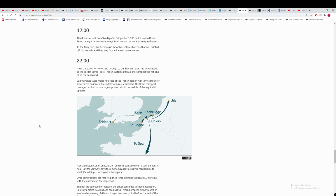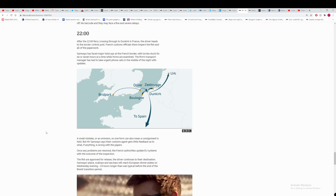At the ferry port, the driver must show his customs barcode that was printed off. No barcode, and they may face a fine and severe delays. More paperwork, more bureaucracy. So 10 p.m. After the 10 p.m. ferry crossing through to Dunkirk in France, the driver heads to the border control post. French customs officials inspect the fish and all the paperwork.